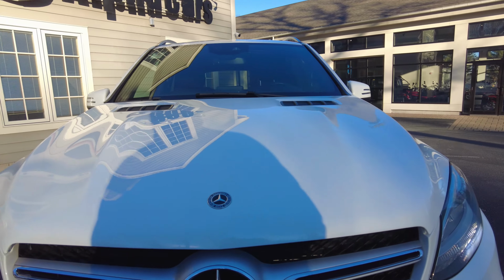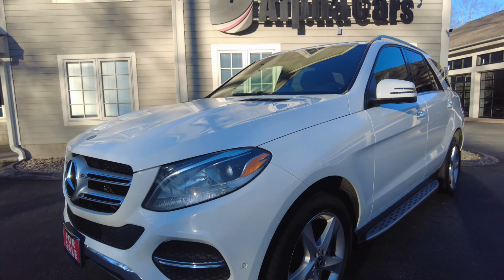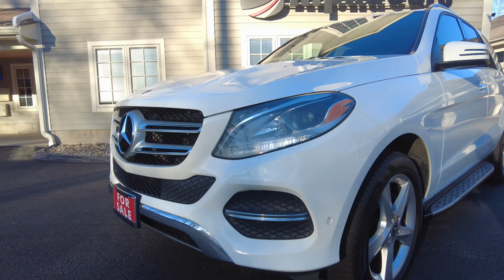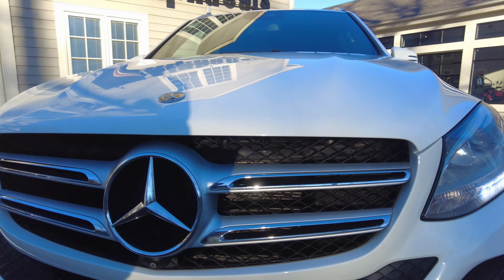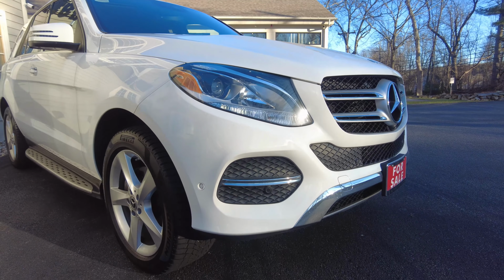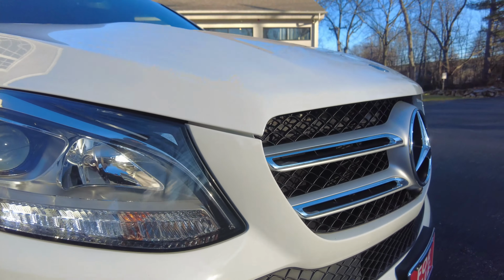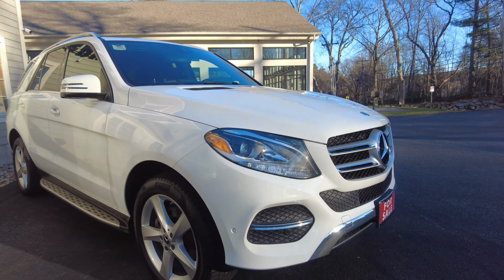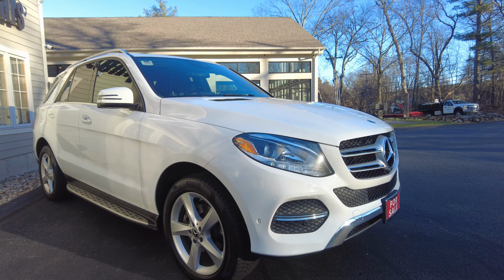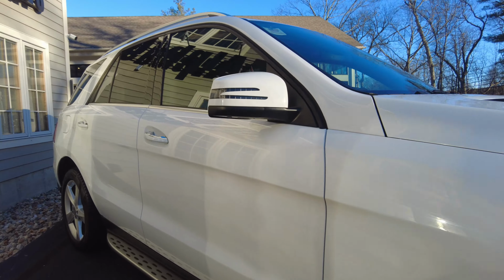I'm just gonna get nice and close to the panels. We can see that polar white paint shining brightly. The front bumper is free of any major imperfections. A little bit of pitting, I guess you could say, here and there, like on the chrome, just from some highway use. But still, with this only having 67,000 miles, which for being a 2018, that is pretty low.